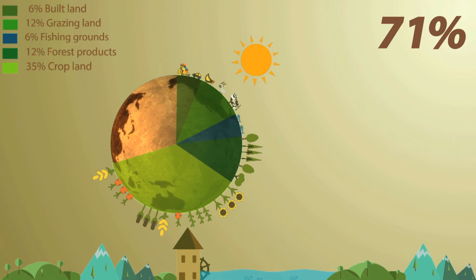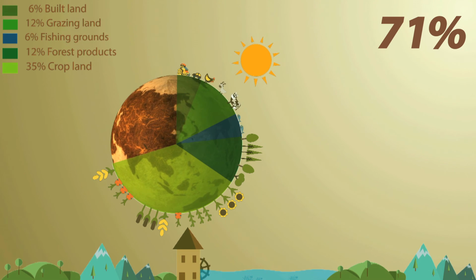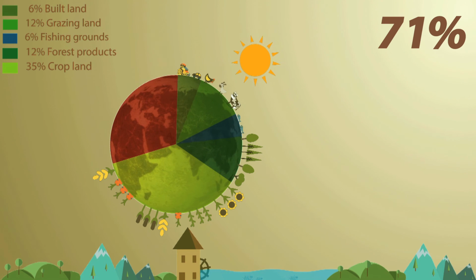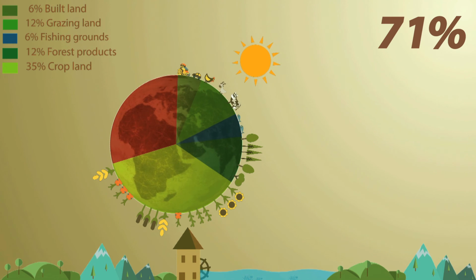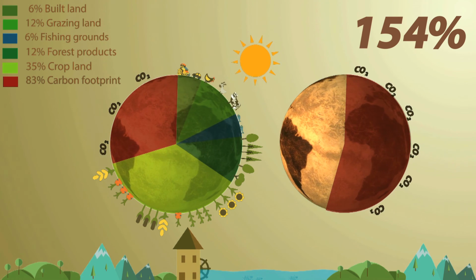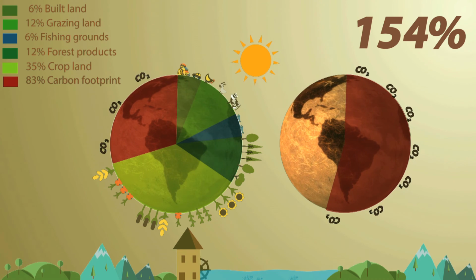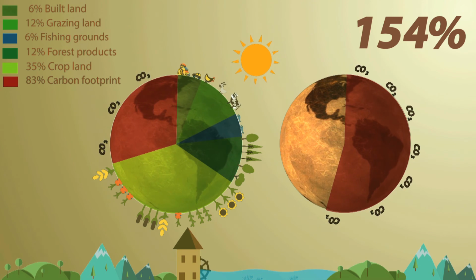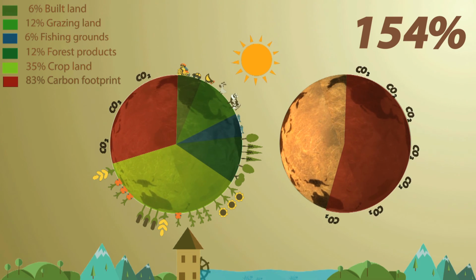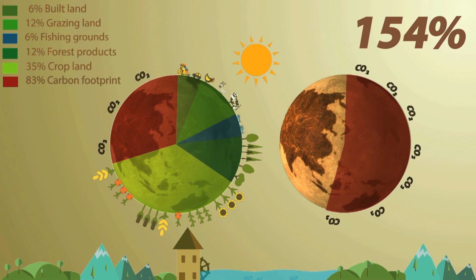However, when we begin looking at our collective carbon footprint, which is the amount of productive space needed to offset human carbon dioxide emissions, we pretty quickly fill up the remaining 29% of the planet. In actuality, we consume a whopping 83% of the planet's carrying capacity with carbon footprint alone. This drives us well over the biophysical limitations of the planet. Factoring in our carbon footprint, we are currently using 154% of Earth's biosphere, but this still doesn't even cover all of the productive space that we currently use.